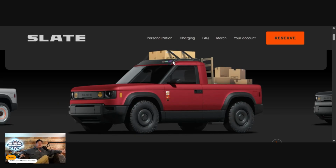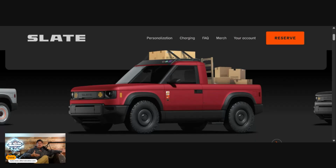And if you're looking at this as a delivery vehicle, it might work for you because you go pick up your packages. This is huge. That's what she said. You deliver it. Maybe it's 10, 15 miles away. You get back to your shop, plug it in, let it do its thing, let it charge a little bit. Maybe you can continue to use that all day long.